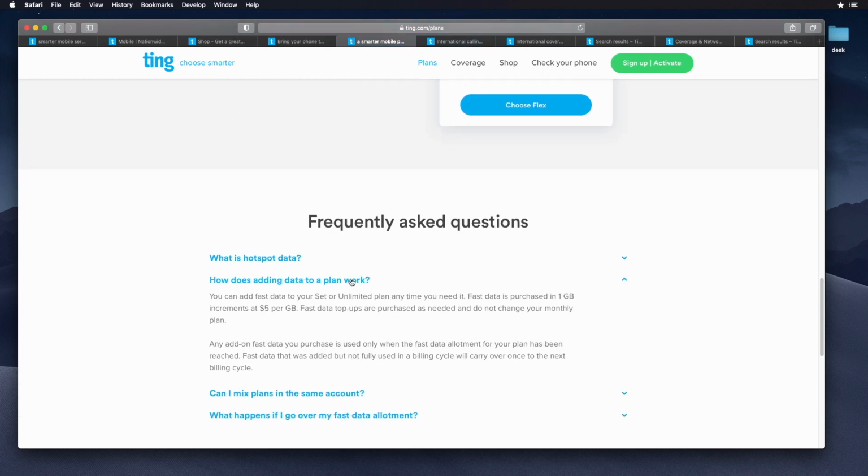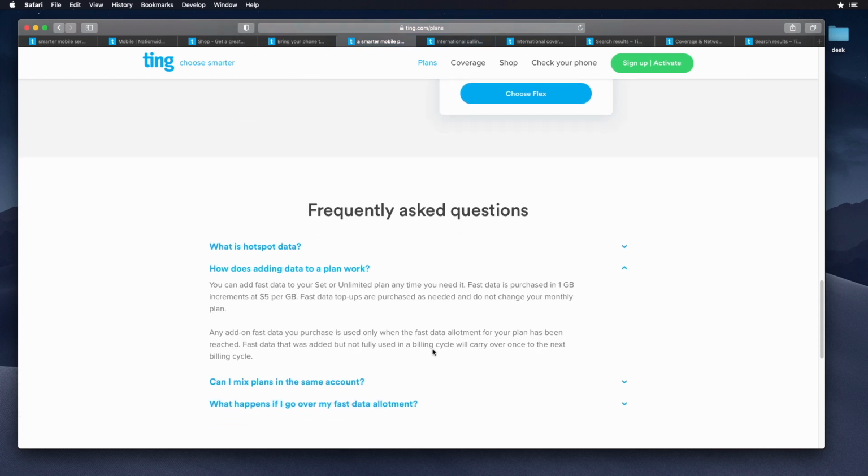And then they have a description here about how adding data works. So you can buy 1 gigabyte of data for $5. They call this a fast data top-up. That data can be shared across the lines on your account. This data could be added to all these different plans. It could be added to the set plans, the unlimited plans, or the flex plan. This data could also be used with mobile hotspot. It will roll over until the next month. So you'll get 1 month of rollover if you don't use up all this add-on data.